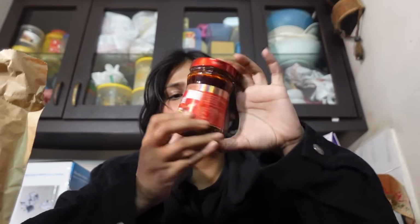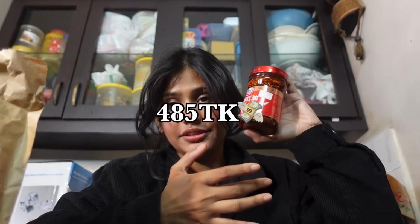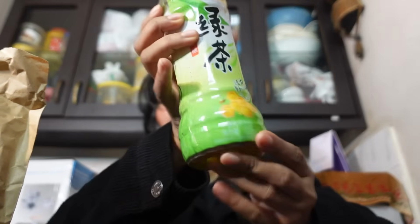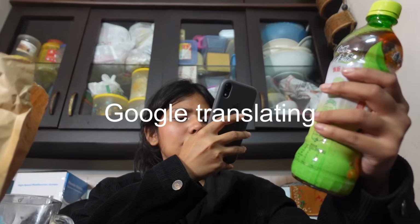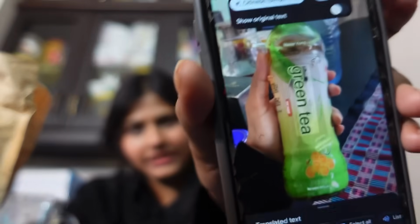At first I got this chili oil. This costed 485 taka. Then this green tea, I believe this is green tea, but here the picture of a honeycomb is given, but the guy there told me this is green tea. This looks like a green tea. I don't know. Okay, let's smell it. Oh, it smells like honey. Tastes like honey too. Did I just buy a honey syrup? Okay, it does say green tea. And we have a little guest with us.